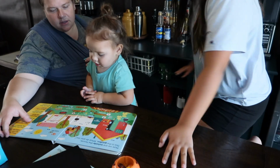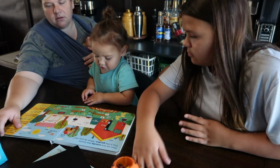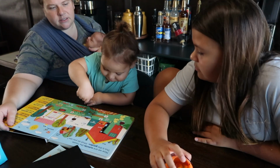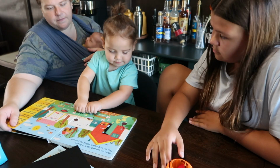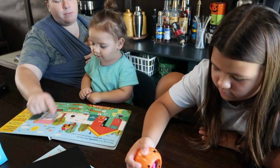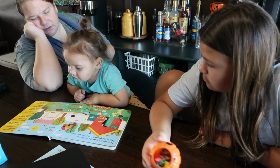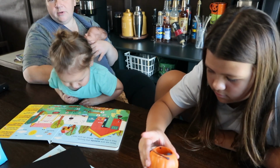Where's the bird? Do you see the bird? He's on the ground down here. He's a yellow bird. Do you see the butterflies? Do you know what a butterfly is? Where's the butterfly? Here's the butterflies. How about gloves? Do you see the gloves? The gloves that you put on your hand, where are the gloves?